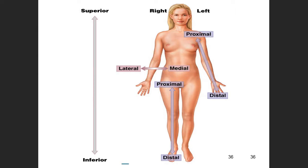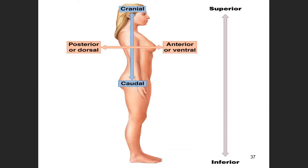Medial and lateral. Lateral is when you're moving away from the midline of the body. Medial is when you're moving towards the center of the body. So medial and lateral. Proximal, distal. Superior, inferior. They're all antagonists to one another, okay?